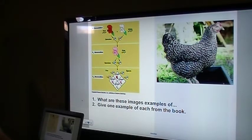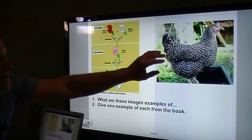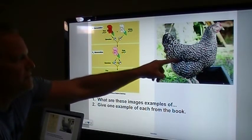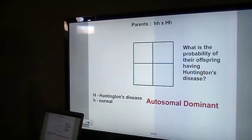That's codominance. Again, if this were my black rooster, my white hen, and it was gray, that would be incomplete. This is not incomplete. This is both are being expressed. That's codominance. If you think of the AB blood type, that would be an example of codominance from the book. So just remember, that will be on the assessment.